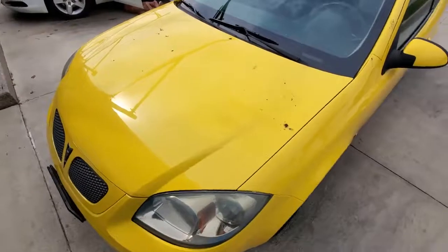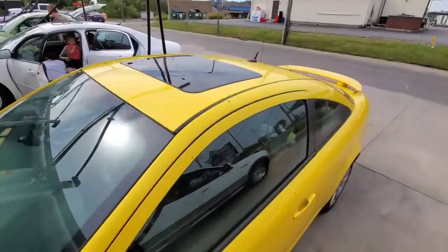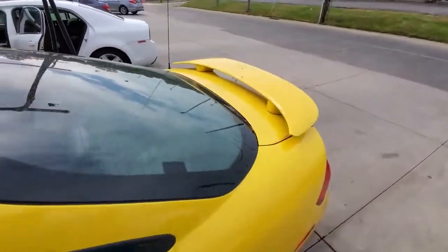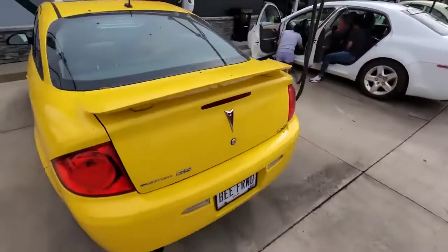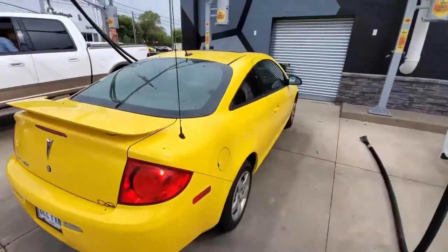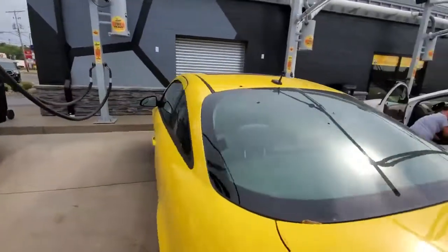Look how absolutely dirty it is. I got all this bird crap on here because I was parked under a tree for the weekend. I am definitely going through here. I think it is so hilarious that I just found this place. Bee Friend. All right, let's go through and see what they got.